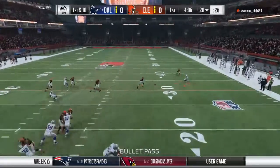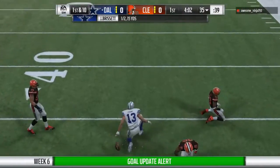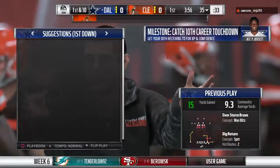First down, Brissett. It's caught by Mike Evans. And he's brought down, getting this one up to about the 35. 15 yards through the air and a first down.